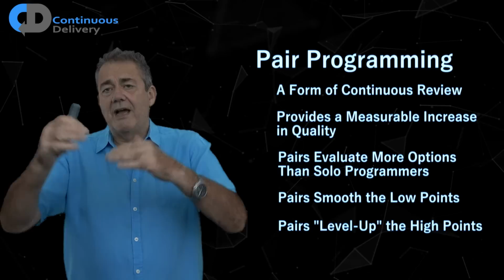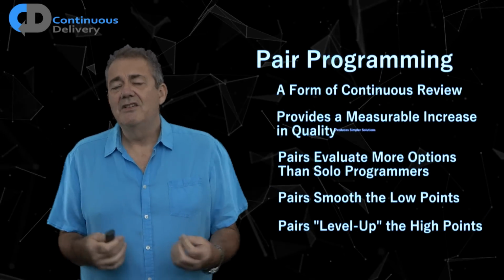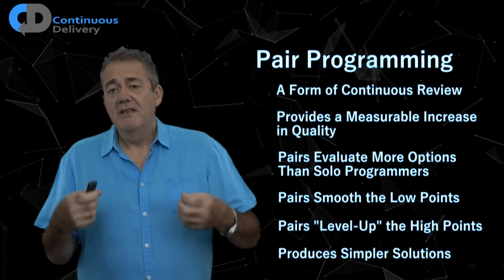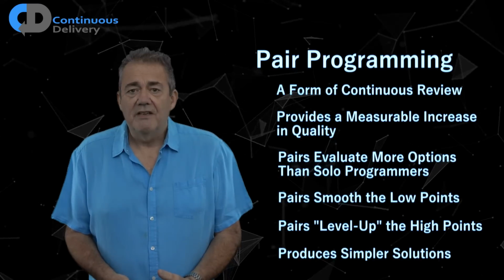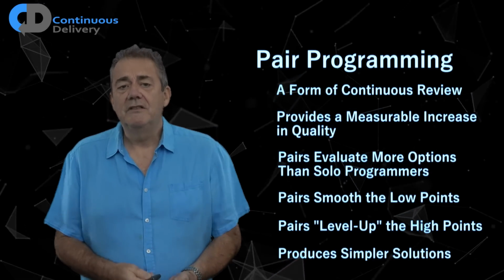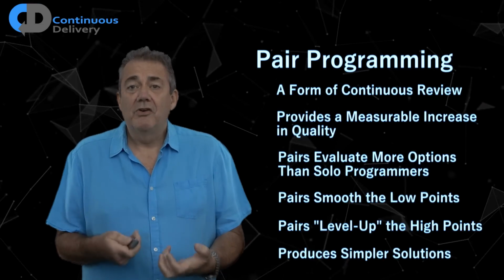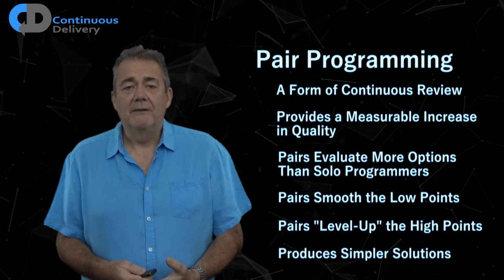So overall, our performance improves. The data is also pretty consistent in showing that pairs produce simpler solutions. Again, this is pretty obvious. If I have to explain in detail all of the time my solution to you, there's a small pressure on me to make sure that my ideas are explainable and so simpler.